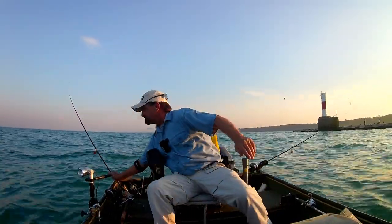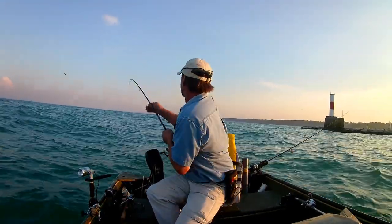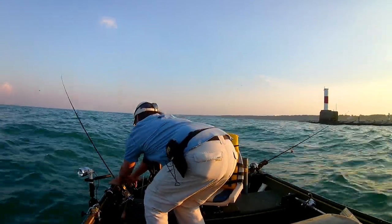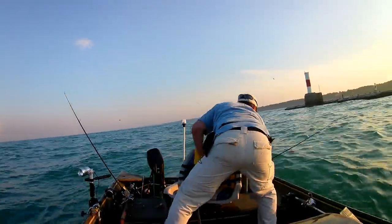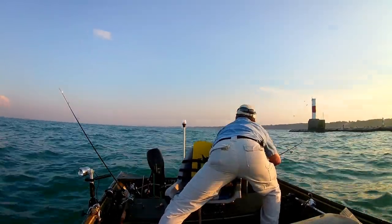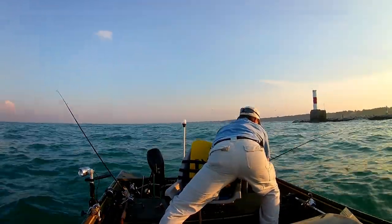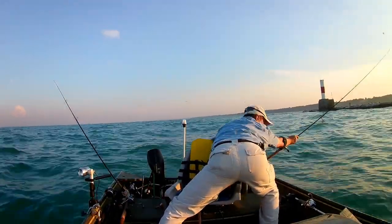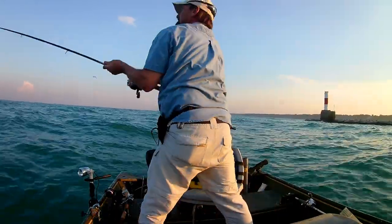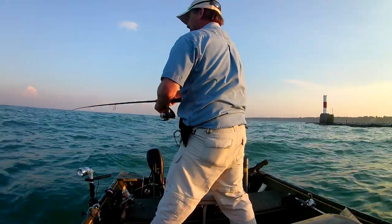Got a fish. Oh, it's a salmon too, I think. All right, I'm gonna leave it in there. I gotta get my other rod in. Let's hope I can get this in before I lose him. Still on. We got us a fish.